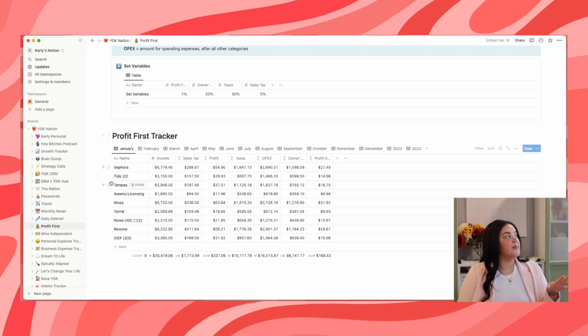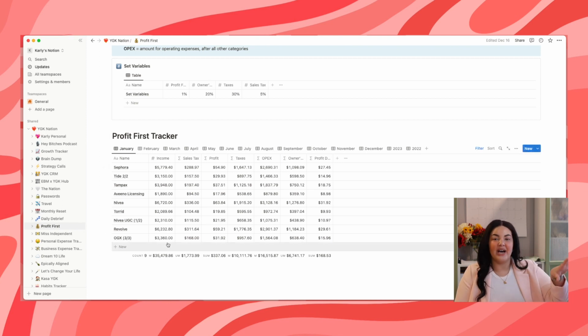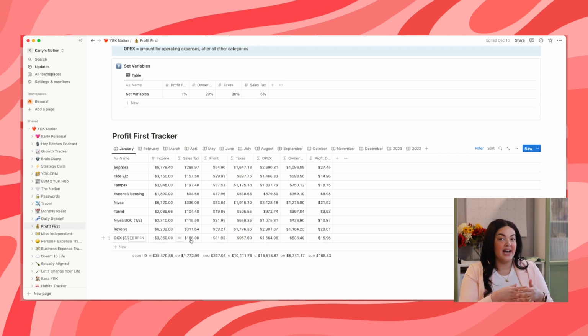Here we have name, so this is whatever brand or income source I had, actual amount of income, sales tax, profit, taxes, operating expenses, owner's salary, as well as profit distribution. This column is literally just whatever is half of the profit. What I really love about this is that it is plug and play. I literally just have to type it in and it spits out the numbers for where I need to put my money. This has made me a lot more financially savvy in my business, and I'm very happy about it, especially when it comes to taxes because, you know, taxes are truly the bane of my existence.